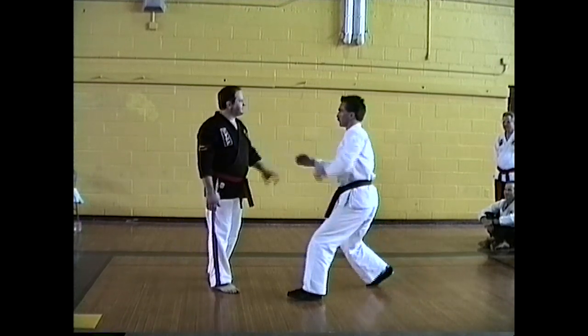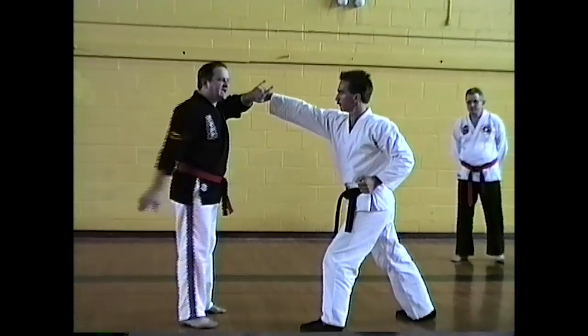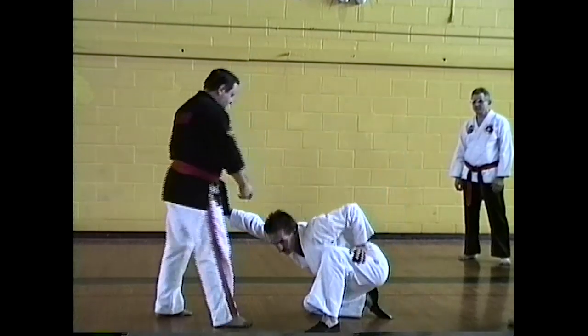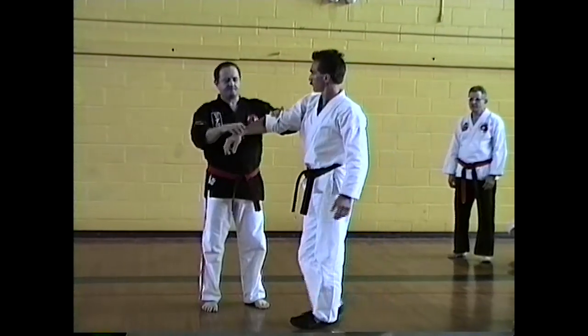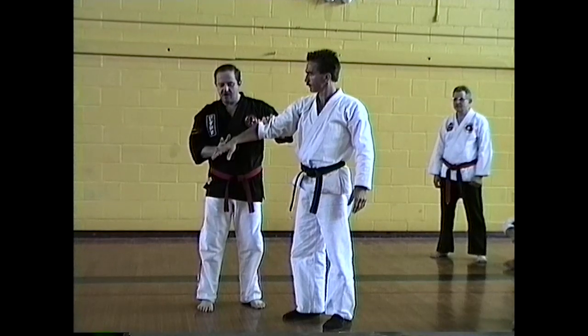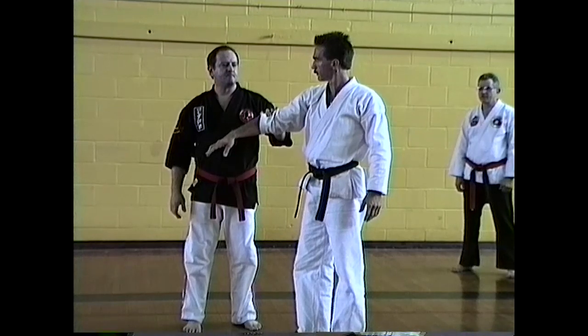Because if he is punching at me, we attack here. This hand got to catch and twist, and we catch his arm this way, which puts him down. You have an energy flow in your arm that comes down the small bone side of the arm, crosses the hand, and goes back to the large bone side of the arm.